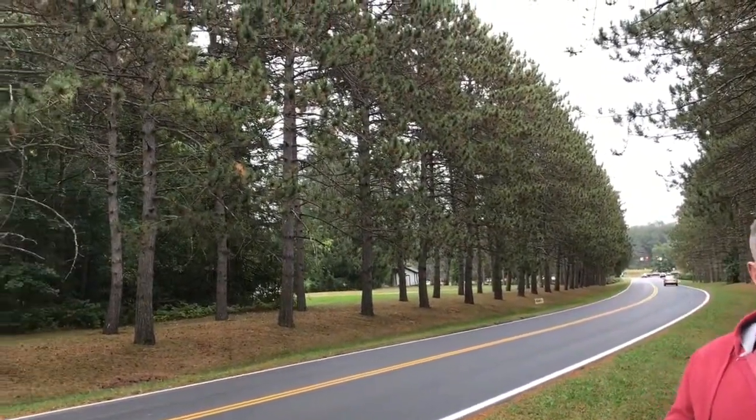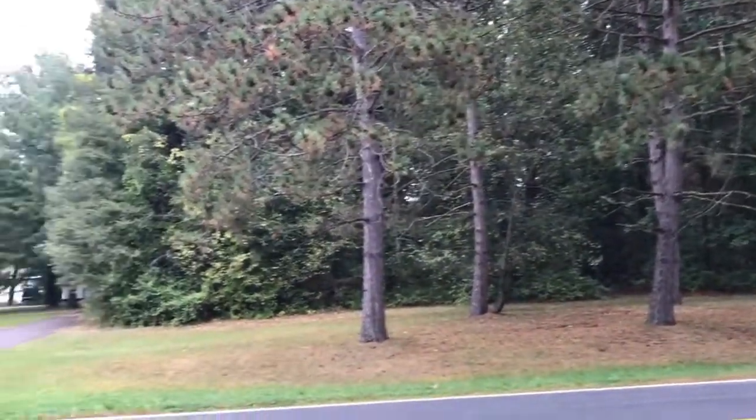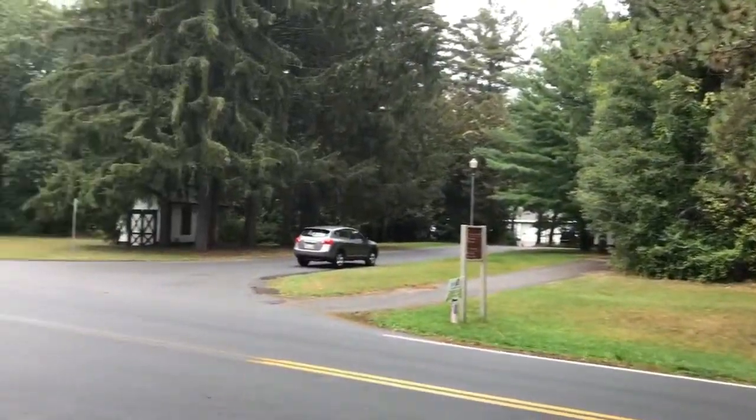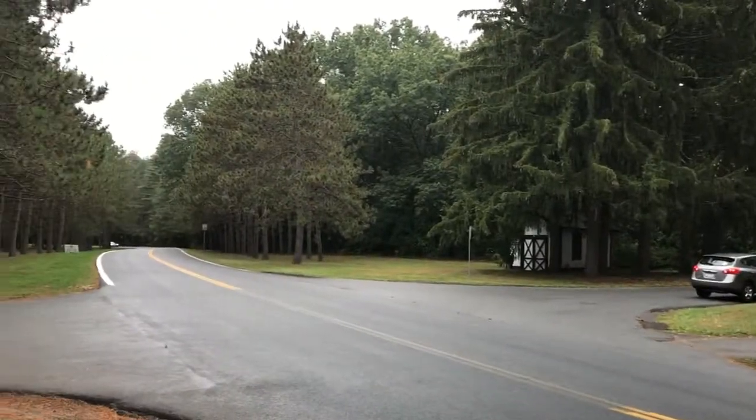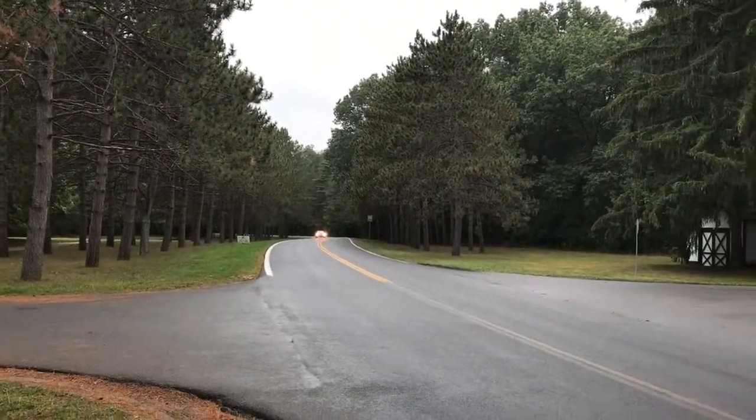So this is Avenue of the Pines. This is where the name Avenue of the Pines at the Disney Saratoga Springs Resort came from. Along with Broadway and Union Avenue, they're three of the larger, more popular roads here in Saratoga, New York.